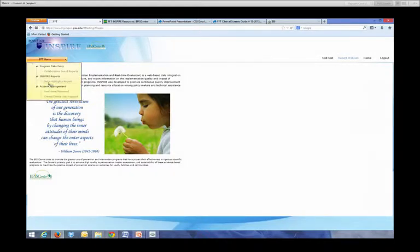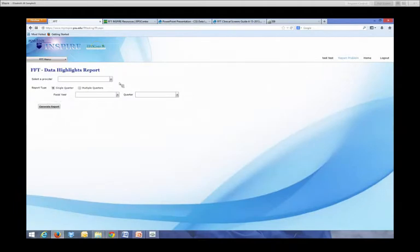All right, so we're going to select Data Highlights Report. The first thing you would do is select your agency, and when you are logged in, you will only see one agency listed. I see all of them, but that's because I have access to that through the Epicenter. So you would just select your agency. I'm going to do all here.